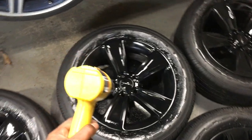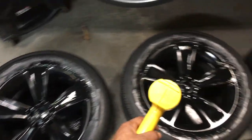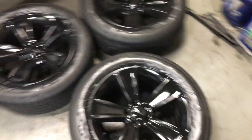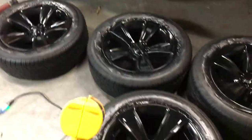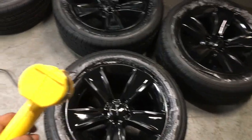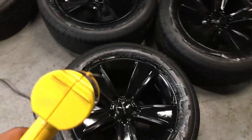Here we go, man. These boys took my life. Put like 5 coats on. Yeah. Just hit them with the heat gun. Make sure they're clear. And we're gonna mount these boys up.